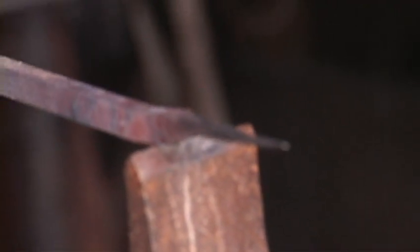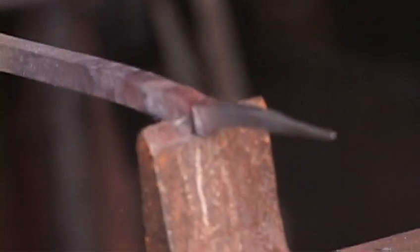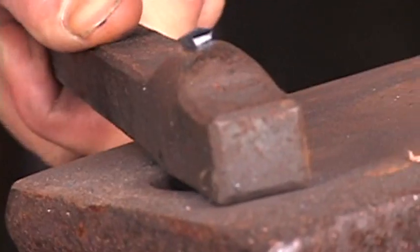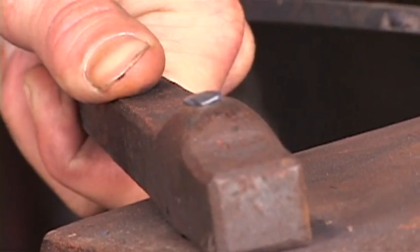And then you cut it most of the way through, but not all the way through. And then grab the nail header, which makes the nail head. That lump gets stuck there, you see. And then you can smash it into a rose head.